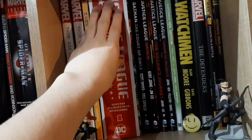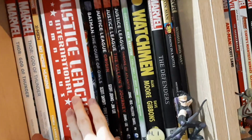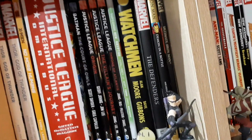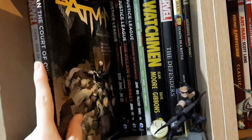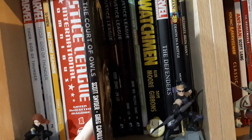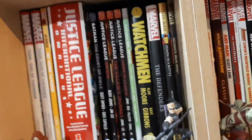Next we have Justice League International Omnibus. This is excellent. I love this. I love everything about this. I love the cast. I love the writer. I love the artist. I love everything about this book. It's great. Batman Code of the Owls, an instant classic of the time, 2011. Even back then, it was like an immediate classic, and we're still talking about it today. And it's one of the most revered stories in recent Batman history, if not the most.